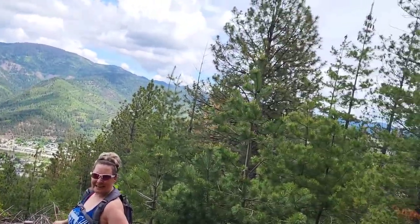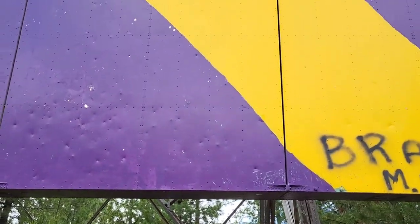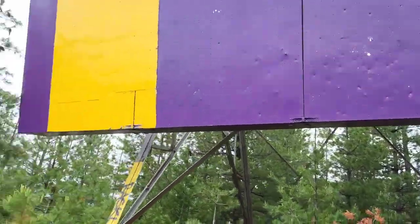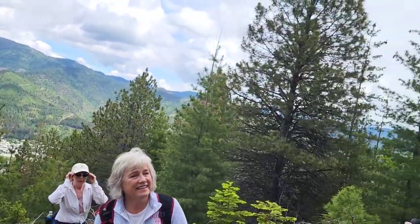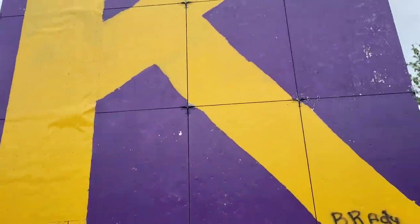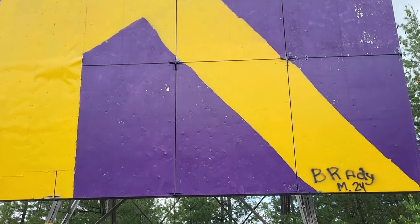Oh, it's purple. I get it now. Oh my gosh. It is a big sucker. So it needs some love. Time to paint, kids. We should send this to the graduating class. Get your butts up here. Are you sure?